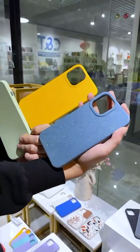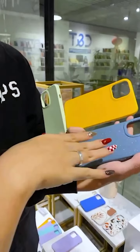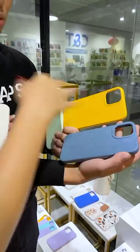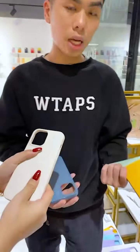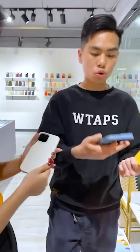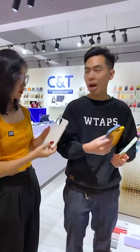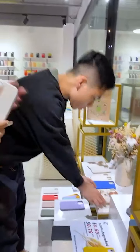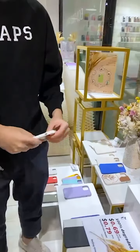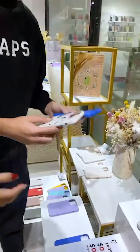Okay, I have a question. Can I customize any color, or can I only choose from these? Sure, you can, because we are a customization company. So you can customize the colors and many designs on the phone cases. Not just the color, but also the different designs. Yes, so many designs.